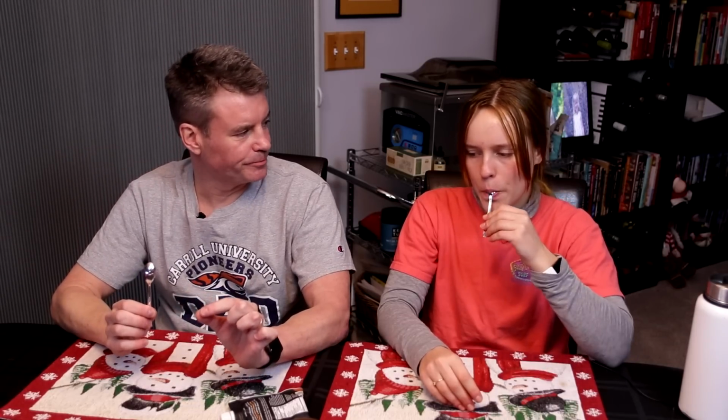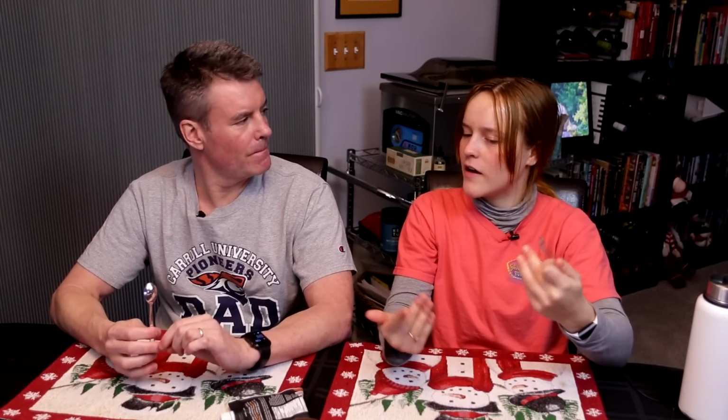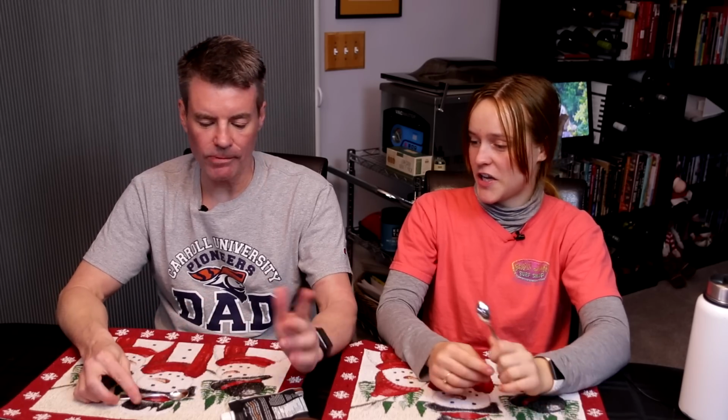I like this a lot too, but in a different way. I mean, yeah, it's completely different. It's more of a nut butter than a creamy Nutella type of thing, but it's good. Yeah, if I weren't making the comparison to Nutella on this, if someone just said, "Here, try this out," I would say this is really good.